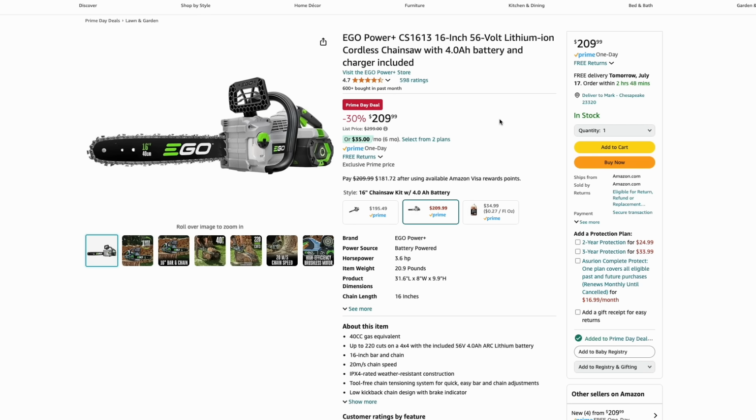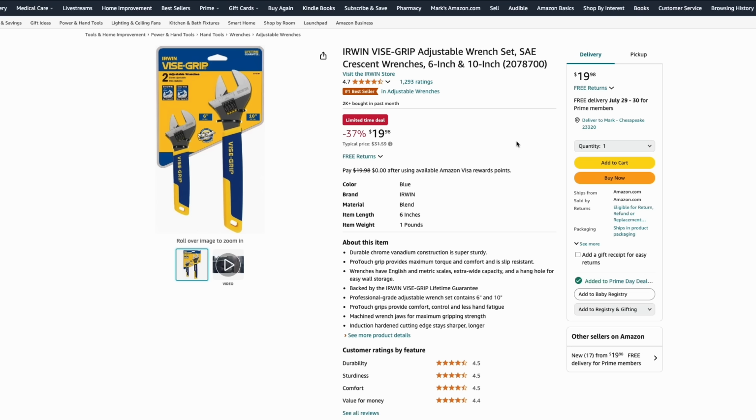So these are super nice tools. The batteries are very nice. They are on the expensive side of things. So it's always a nice deal where you can get that tool and battery together, especially when it's on sale like this. Irwin Tools has their adjustable ridge sets for just $20. You're getting two pairs, a 6-inch and a 10-inch version.